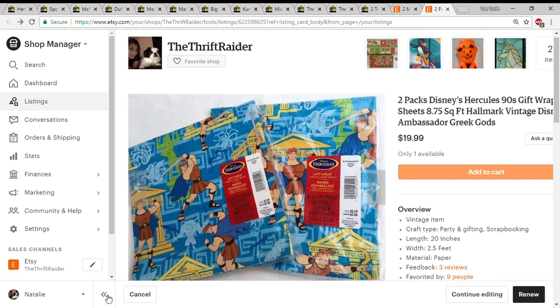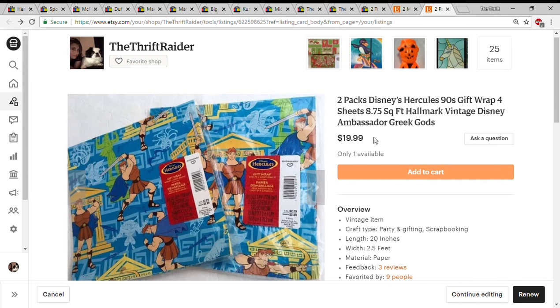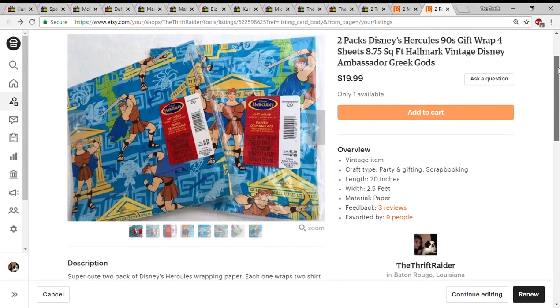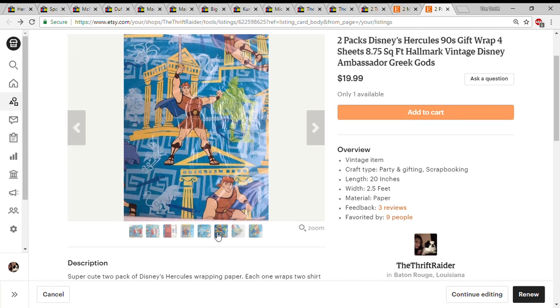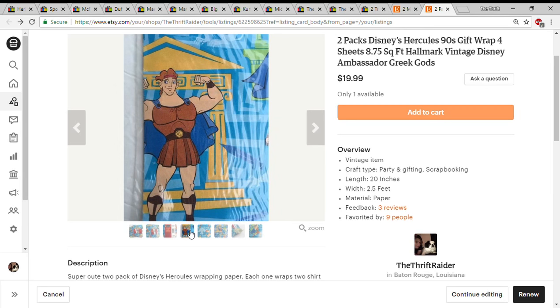Let me move this to the side. Yeah, I got 20 plus the shipping, and I had tons of people favoriting this. So if you ever go out there, don't overlook gift wrap, especially if it's Disney and not something you can just go to Hallmark now and get. You can't get Hercules gift wrap. You might be able to get Beauty and the Beast now. I don't know. They might reissue some Disney movies. They're probably not going to reissue stuff like this, and so this is fairly hard to find. And if someone's a real big Hercules lover, they would love something like this.